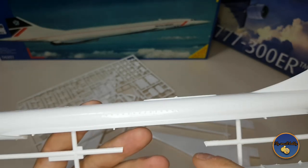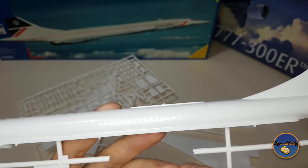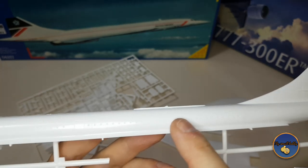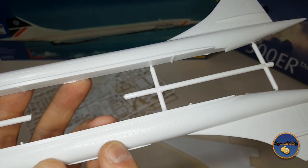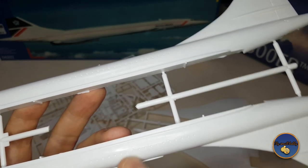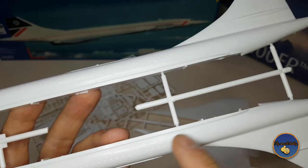Yeah, I mean, if you are nostalgic for a Concorde, and if you have no other choice than to buy this one, go ahead. But otherwise, just wait until somebody else makes one. Oh my God, look at that. That's even worse. It's right on the windows. I mean, that is just crap. You can fix this, but it just takes so much time.